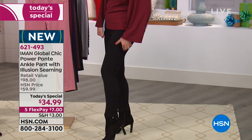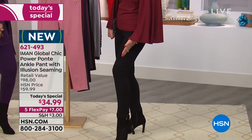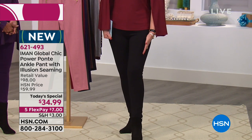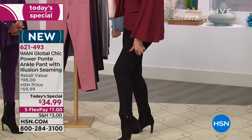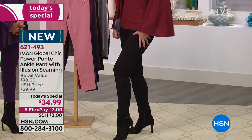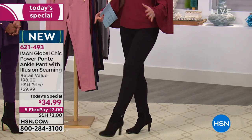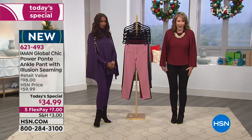She has a very flattering, interesting seam going down the leg. The first seam stops here, and then it goes and it stops here, and there's a placket here. So it gives you such a beautiful line on your leg, you can't even believe it. It's so incredibly slimming. So they don't bag out when you wear them.